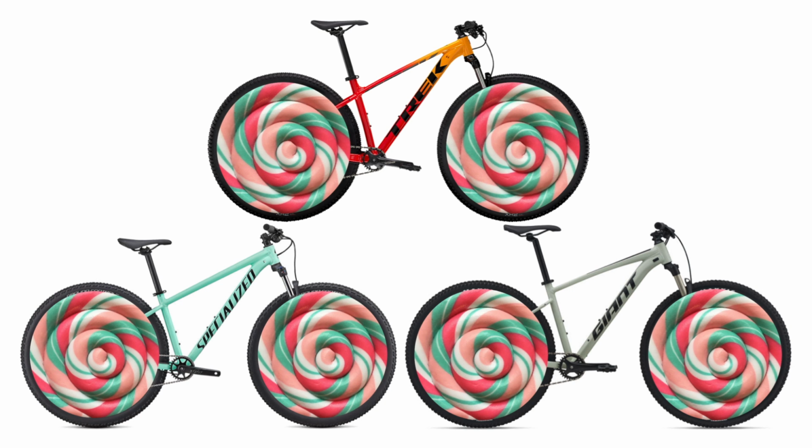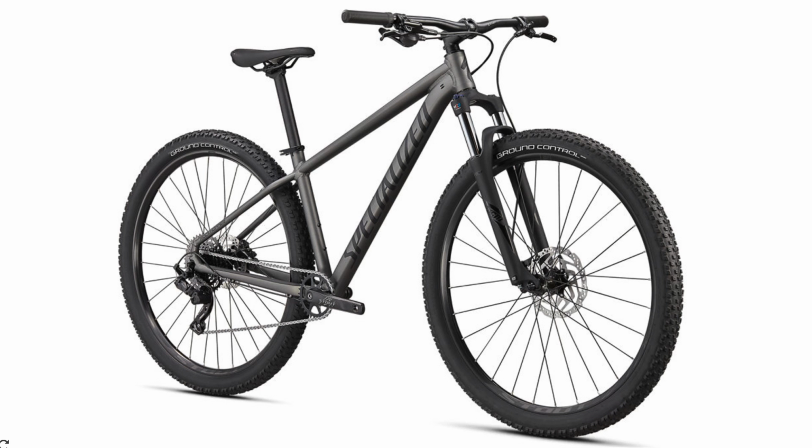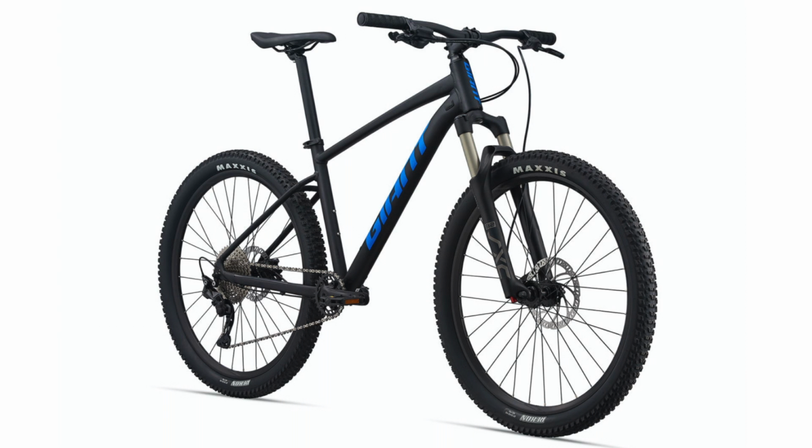My name is Lollipop and today we are actually just going to be doing a comparison on three specific models of three different bike lineups for 2021, which are the Trek Marlin series, Specialized Rockhopper lineup, and Giant Talon bikes.